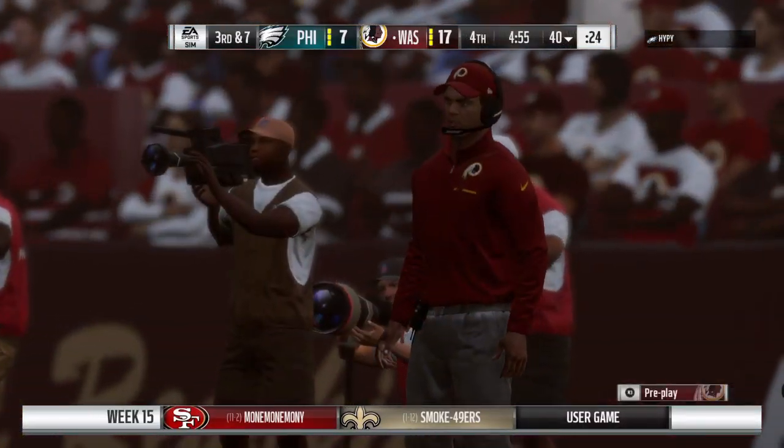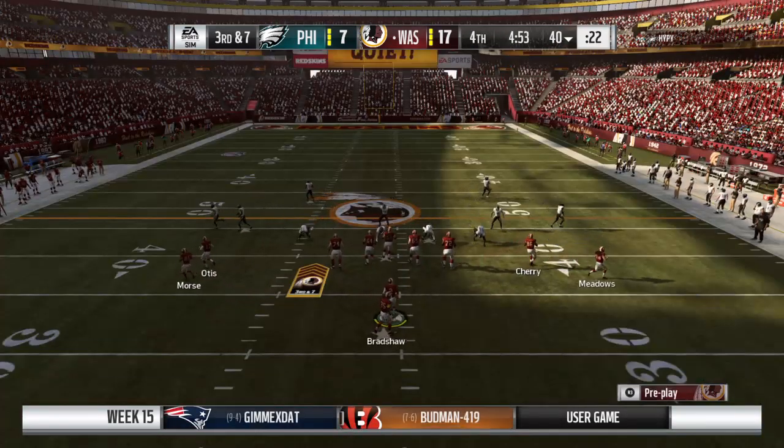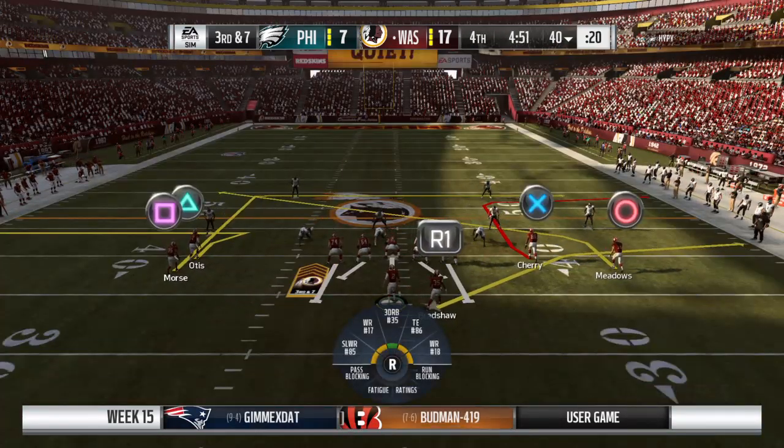The Redskins on 3rd down. 3 for 7 so far in this game. This is 3rd and 7.